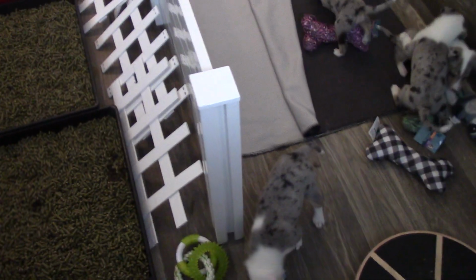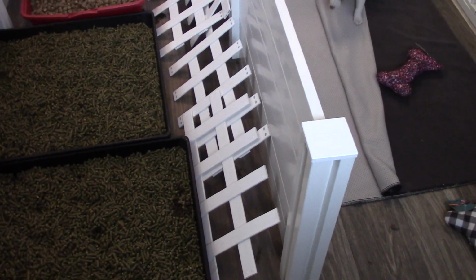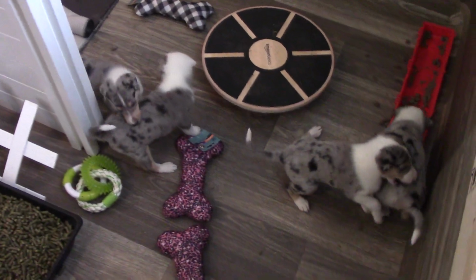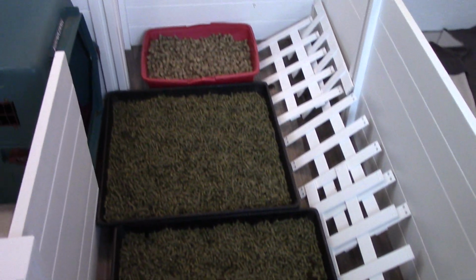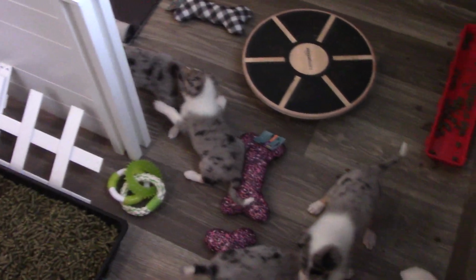This area will be opened up more once they get a little bit bigger. Once they get a little more consistent, hopefully with the pans, then we'll take this divider out so they have some more room, and probably take that red pan out right there and just have the two black ones.